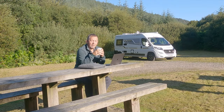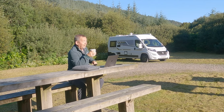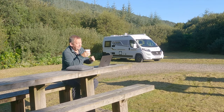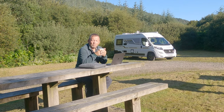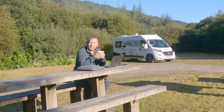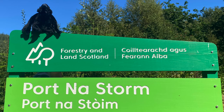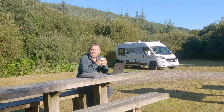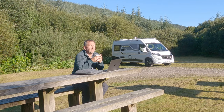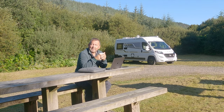Good morning. I'm in the office doing a bit of work. And what an office we've got here. We're at a place called Port and Storm at Carradale. It's one of the Scottish Forestry Commission's stay for the night sites. It only holds a couple of units, but we were the only ones here last night and it was very peaceful. Cup of coffee and I better get some work done.